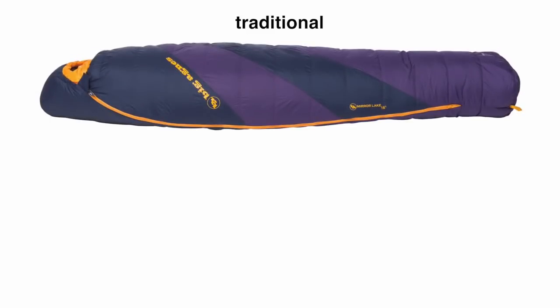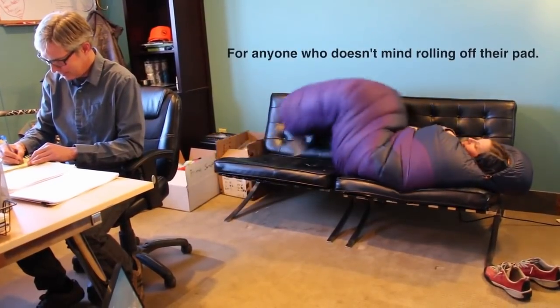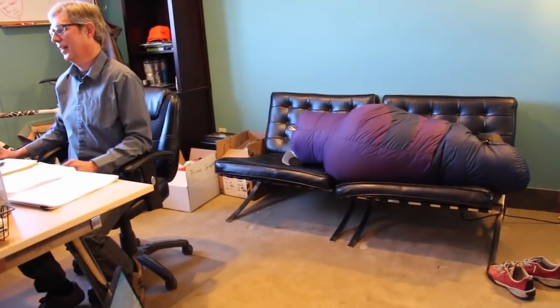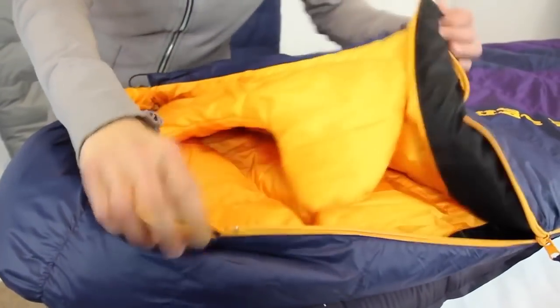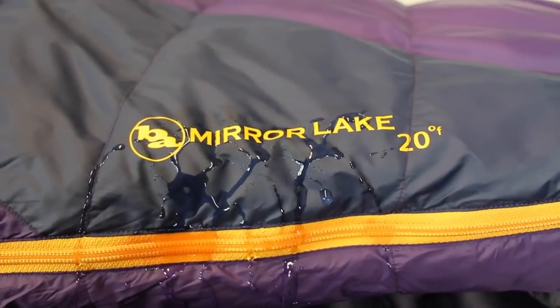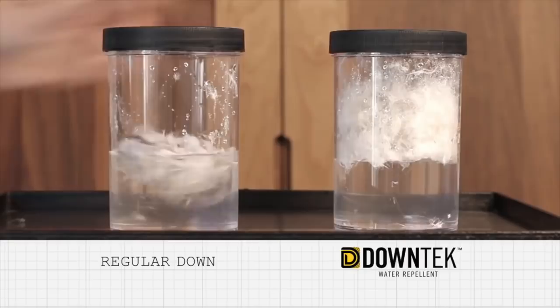These traditionally insulated bags are designed without the integrated pad sleeve found on Big Agnes system bags. If you don't mind rolling off your pad, or couch surfing, or doing something where a pad isn't needed, these traditional bags are the perfect fit. These bags all use a durable nylon ripstop fabric, comfortable nylon taffeta lining, and water-repellent 600-fill DownTech, making them super packable and far more water-resistant than typical untreated down-insulated sleeping bags.